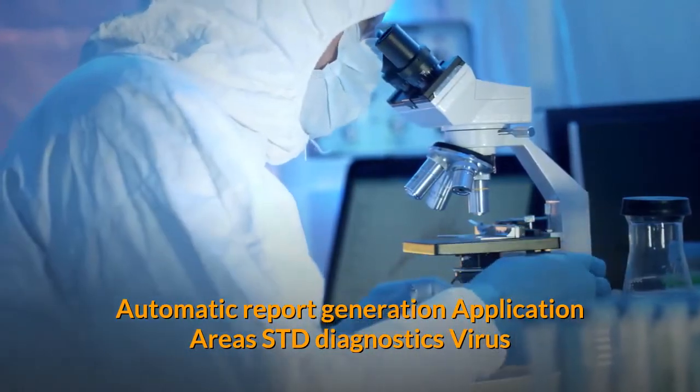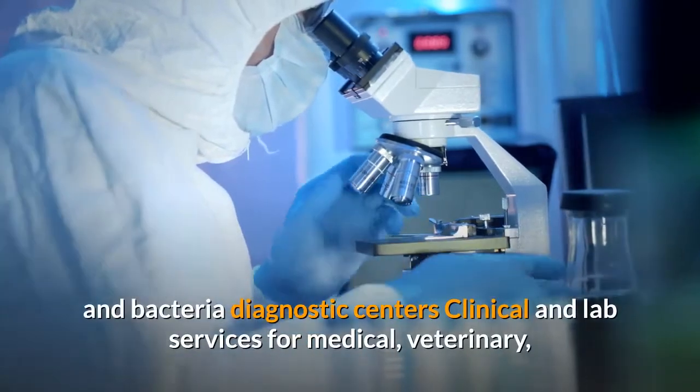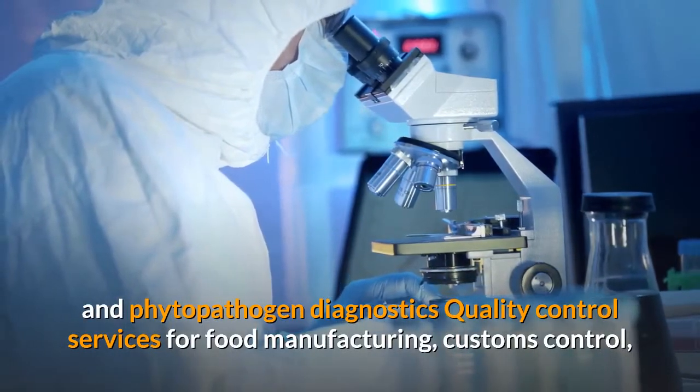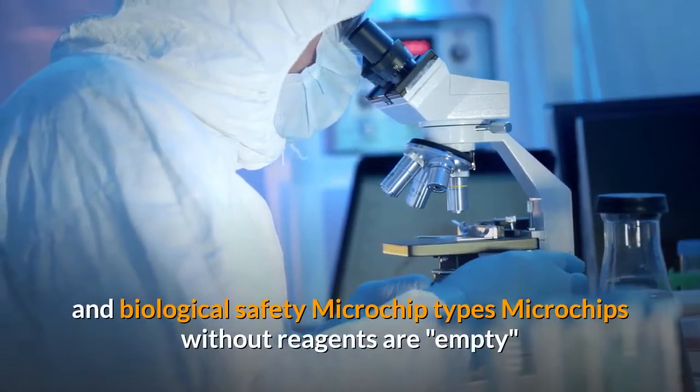Automatic report generation. Application areas: STD diagnostics, virus and bacteria diagnostic centers, clinical and lab services for medical, veterinary, and phytopathogen diagnostics, quality control services for food manufacturing, customs control, and biological safety.